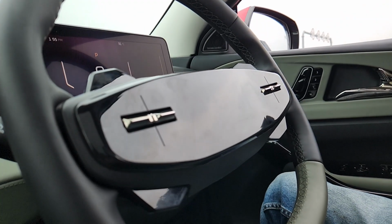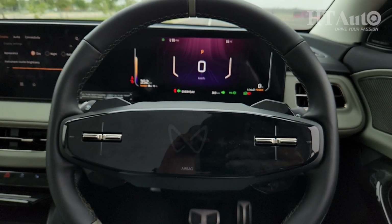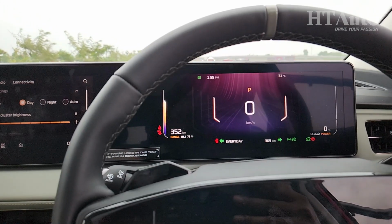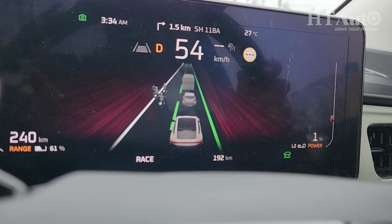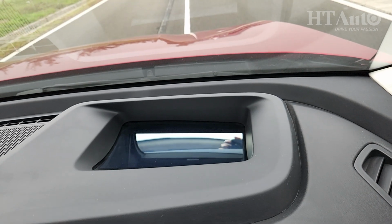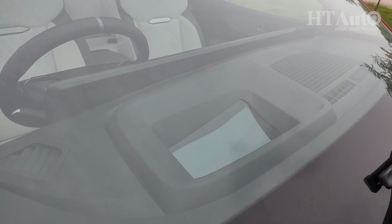There is a new 2-spoke steering wheel with controls for the boost mode, one pedal driving, regen levels, and the driver's display that can show ADAS simulation, just like Tesla's autopilot interface shows pedestrians, cars, two-wheelers, etc. The SUV also comes with a heads-up display that can show directions through augmented reality.